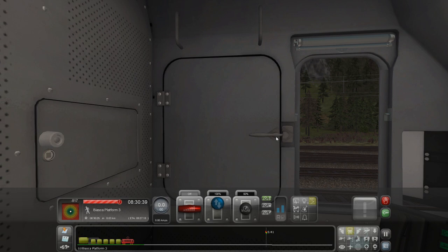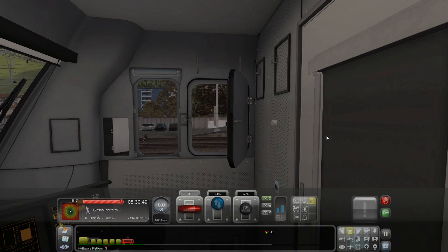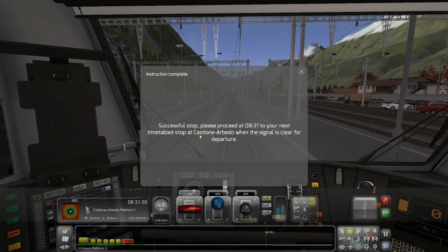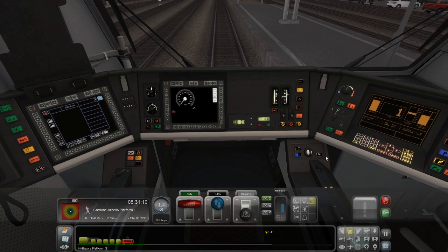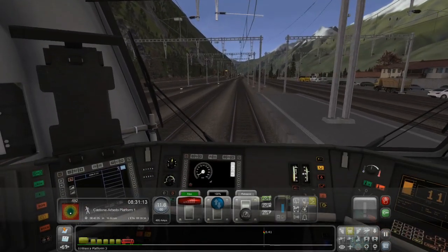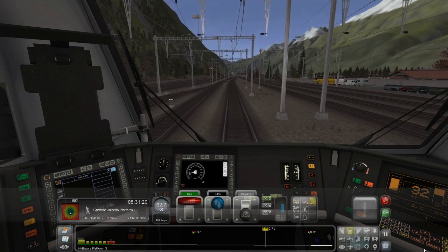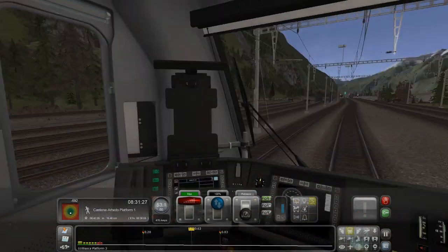Should we have the window open? Can I do that side as well? Oh, I can. Come on. Yeah. Put the window open. Okay, successful stop. Please proceed at 0831 to your next timetable stop at Castione Arbedo when the signal is clear for departure. Well, we are all good and dandy. Give it a load of beans. We can hear the wind coming through the window. Oh, I like that.